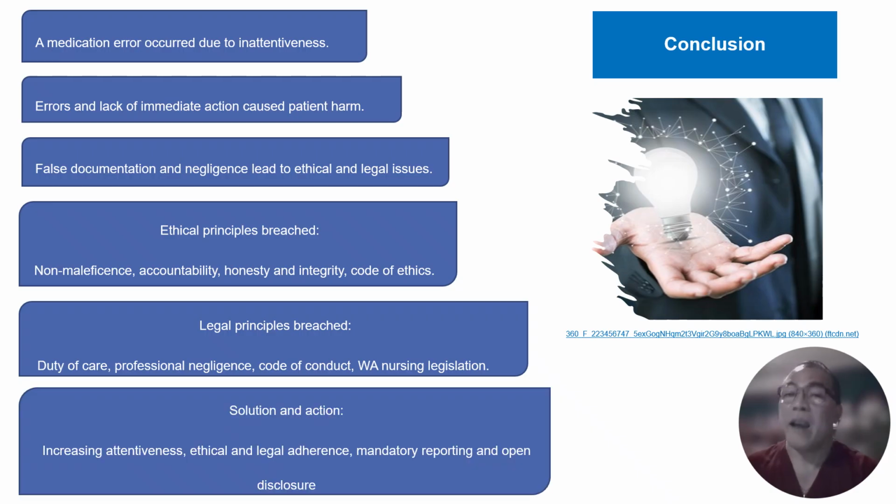Moving forward, heightened attentiveness, strict adherence to the ethical and the legal standards and guidelines, mandatory reporting, and transparent disclosures are crucial. Future plans must focus on preventing similar breaches to uphold and maintain the integrity of the nursing practice and, importantly, to ensure patient safety.